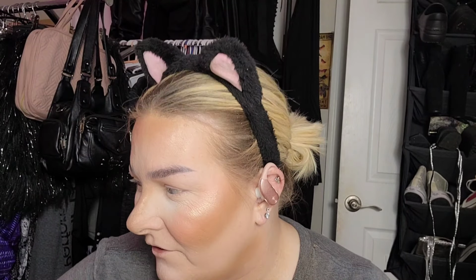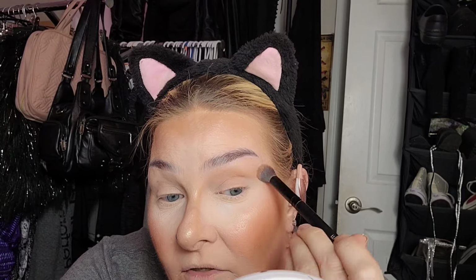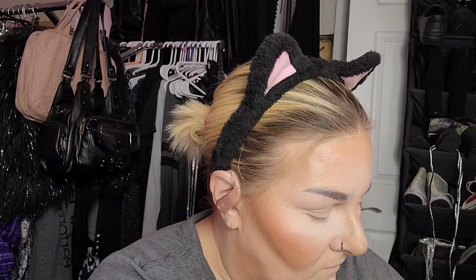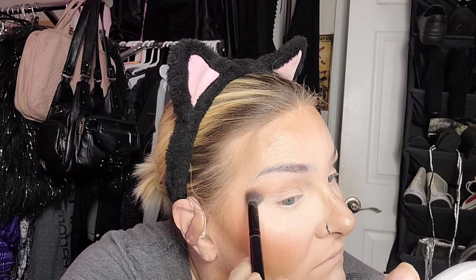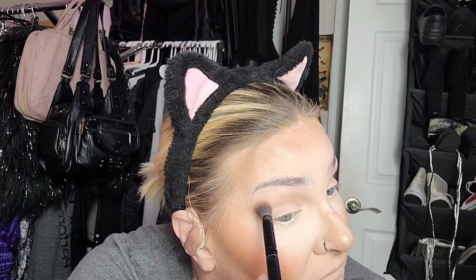Let me clean my mirror off. You just walking in circles? Yes, you are, because you're the cutest. I'm just going to go into my crease. I'm using a big fluffy brush because it kind of gets the job done all at once. I'll probably go into the darker one, but I have to make it even on both sides. Yeah, I'll go into the darker one.